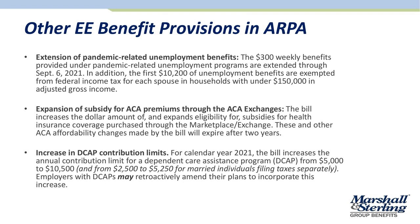So just a quick overview of some other employee benefit provisions included in the American Rescue Plan Act. The extension of pandemic-related unemployment benefits has been issued under that until September 6, 2021, so that's the extra $300 in weekly benefits. In addition, the first $10,200 of unemployment benefits are exempted from federal income tax for each spouse in a household with under $150,000 in gross income.